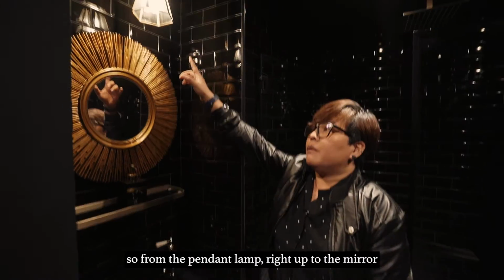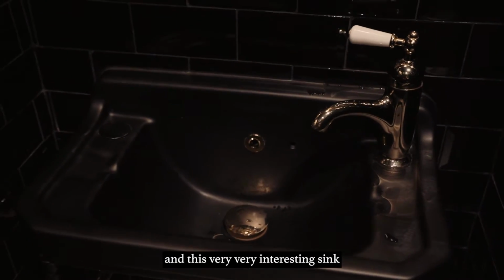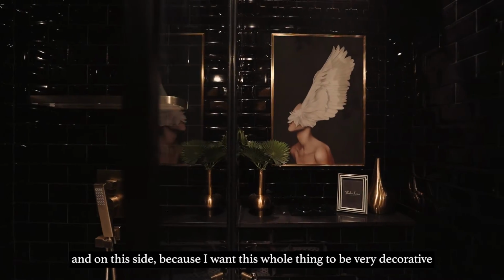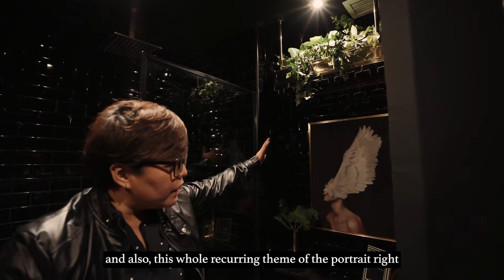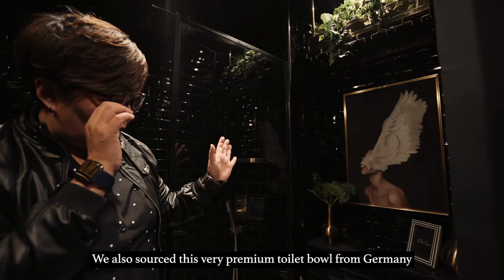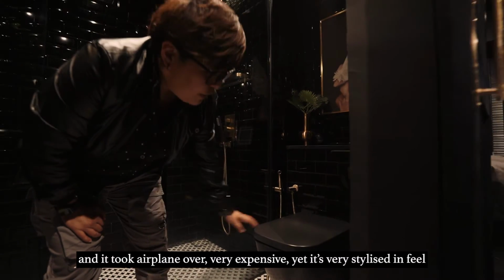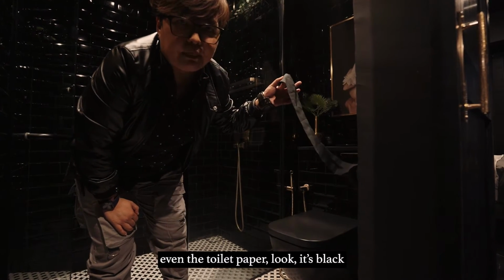So from the pendant lamp right up to the mirror, right up to the shelf, and this very, very interesting sink, which is antique in feel and has nice gold legs and stuff. And on this side, because I want this whole thing to be very decorative, we put in the same wine rack with plants, and this whole recurring theme of the portrait comes into the bathroom as well with all these gold accents. We also sourced this very premium toilet bowl from Germany, and it took an airplane over, very expensive, yet it's very stylized in feel. Even the toilet paper is black.